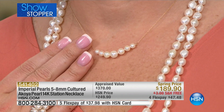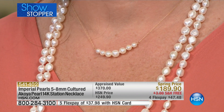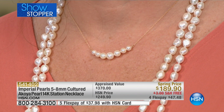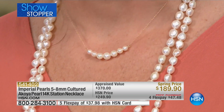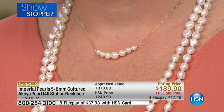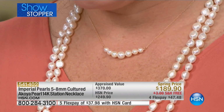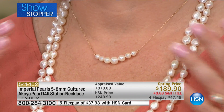Now, what we're doing at $189.90 is done in 14 karat gold. We have free shipping on all Imperial pearls, and we have 4 Flex Pays of $47.48 for everyone to get this at home. It is, let me see, 19.5 inches in length. It's all done in 14 karat gold, and you have that beautiful spring ring clasp on the back, so easy on, easy off.